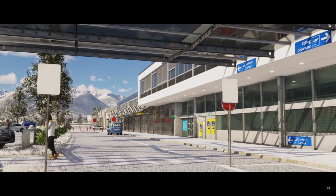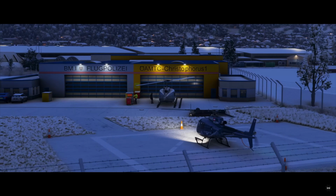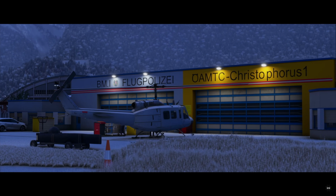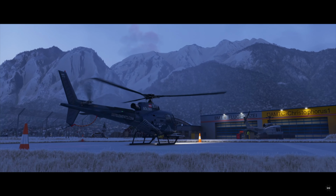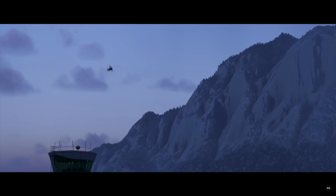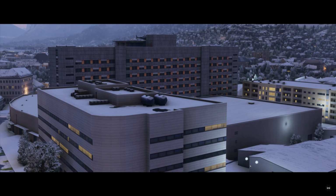Now, outside of the main airport area are plenty of custom POIs that include the ski jump resort, the heliport, the Innsbruck University Hospital, and also, as I said, a load of helipads. There are also the stadium and arena, and so much more that it's just unbelievable. I can't really put it all in this video.